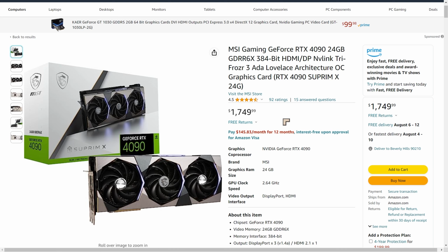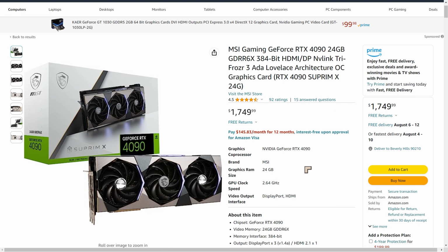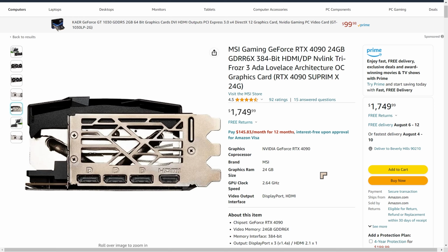MSI have another card which they call the Supreme X, but without the liquid cooling. Currently, it's exactly the same price. That's kind of unusual, and I think at this sort of price, the liquid cool one is actually very good in terms of price competition, because it's usually more expensive. The liquid cool one got a very good review from Tech Notice, a YouTuber who reviewed it, and he really liked it because of the way it allowed you to avoid having one of these monster GPUs in the PCIe slot. I gotta say, I understand.